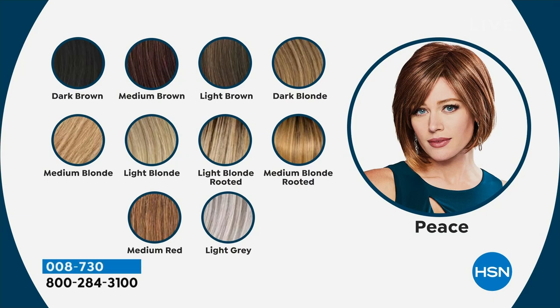Here's a look at the colors. I'm wearing the light gray. It's available in the medium red, the medium blonde rooted. I love these rooted ones that you guys are doing. The light blonde rooted, the medium blonde, dark blonde, light brown, medium brown, and dark brown. And if you want black, the dark brown is like the choice where it's black. Absolutely, well done. 7 to 11 shades for every single colorway. And remember, this is a heat stylable fiber.